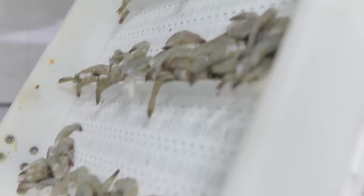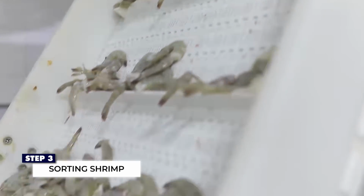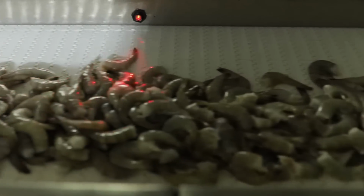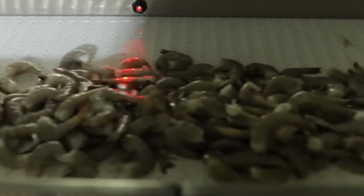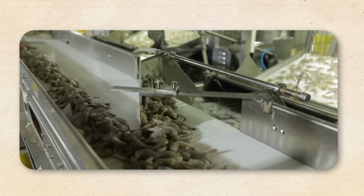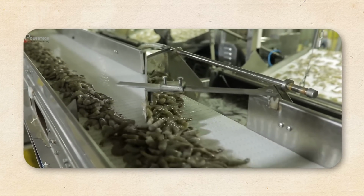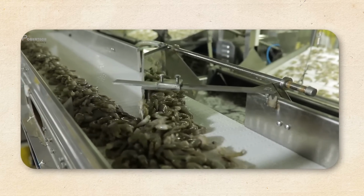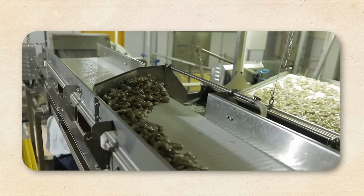Welcome to the shrimp processing plant. First up, sorting. Shrimp come in different sizes, and each package of shrimp cocktail needs to look uniform. That's why high-tech sorting machines use cameras and weight sensors to separate them into different categories. Bigger shrimp get sent one way, smaller shrimp another. This way, every shrimp cocktail package looks picture perfect.